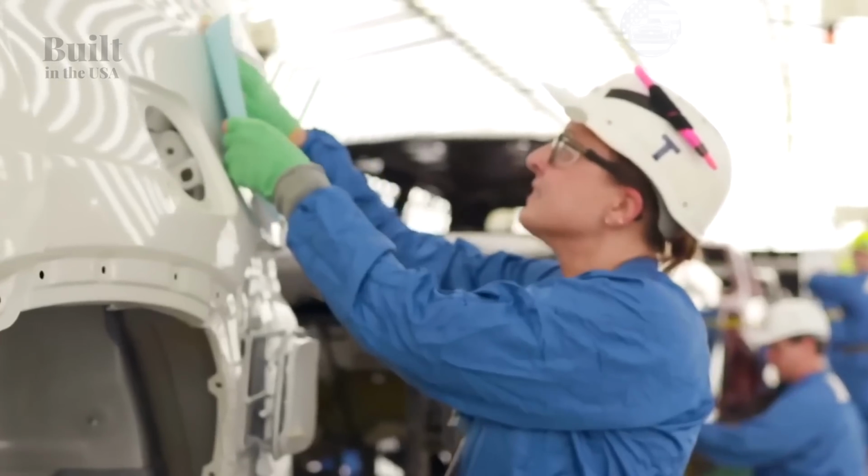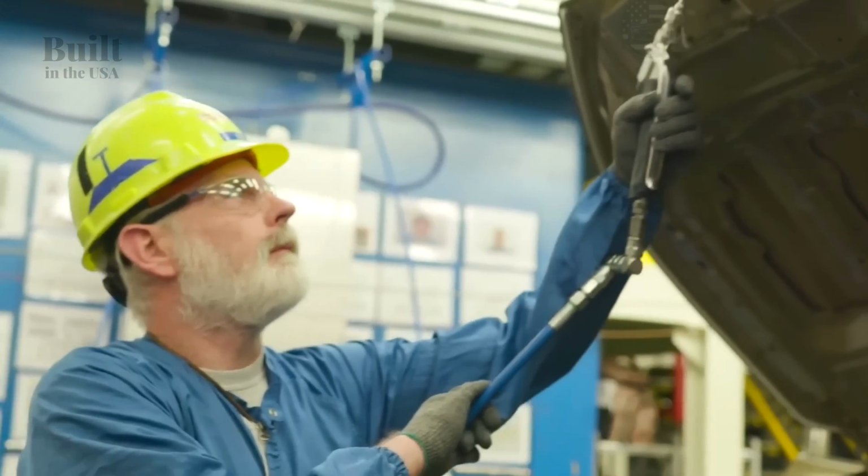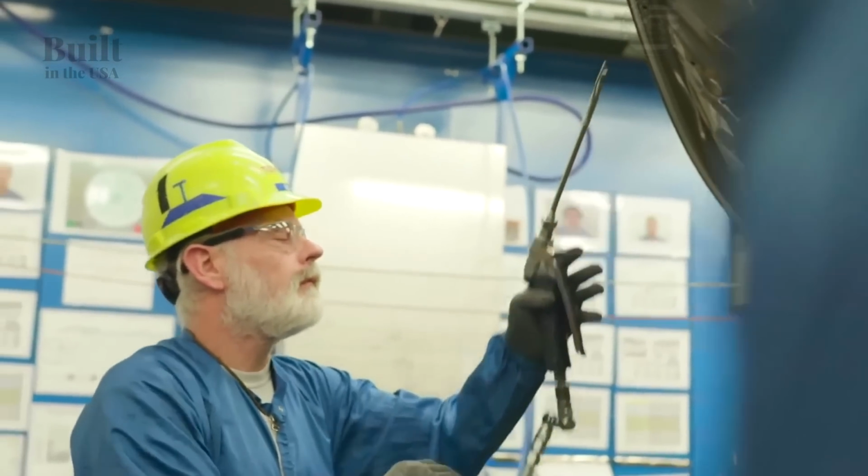Despite being hybrid only, Toyota claims that the fourth-generation Sienna can still tow the same 3,500 pounds capacity as the third-generation model.